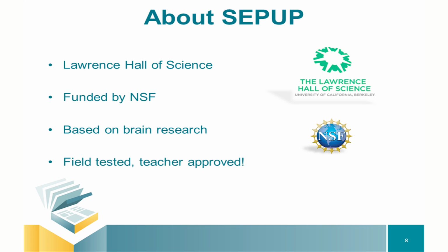Science and Global Issues Biology was developed by SEPUP, the Science Education for Public Understanding Program, at the Lawrence Hall of Science at the University of California in Berkeley, and supported by the National Science Foundation. The resulting program is based on in-depth brain research about how students learn and field-tested to ensure that each activity is effective, fun, and easy to teach.